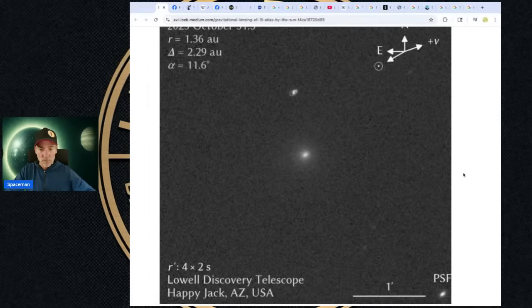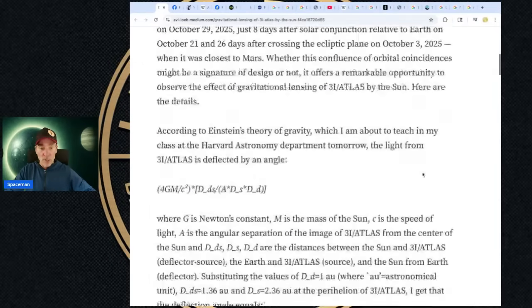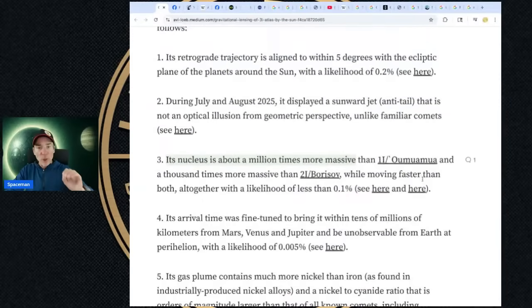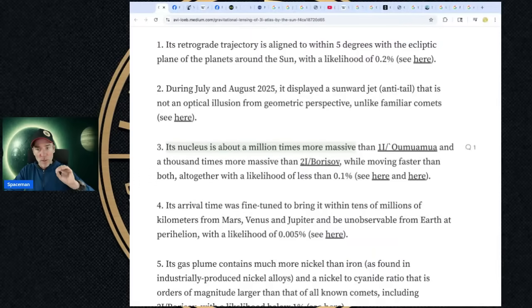They love you. All right, so what are the 10 anomalies right now of 3i Atlas? If you're just joining us, thank you for being here. Its retrograde trajectory is aligned within 5 degrees with the ecliptic plane of the planets around the sun. There's a likelihood of 0.2%. During July and August, it displayed a sunward jet that is not an optical illusion from geometric perspective, unlike familiar comets. Now, there have been other comets that have displayed what appears to be an anti-tail, like Comet Encke.